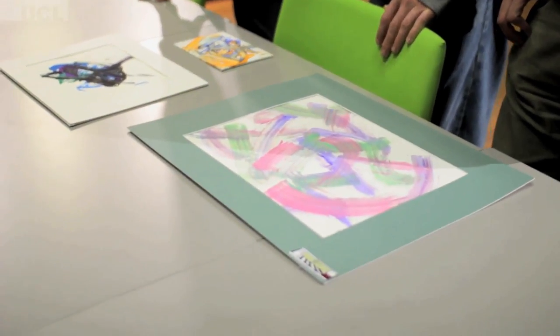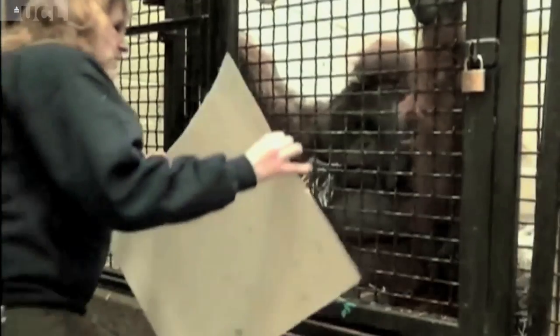As an artist myself, I do instinctively want these animals to be sort of engaging in the process that I engage in. I don't believe that's the case, if I'm honest, but I think that what they produce is still striking. I think visually it's very interesting, and as I said, watching them do it, it's quite eerie a lot of the time.